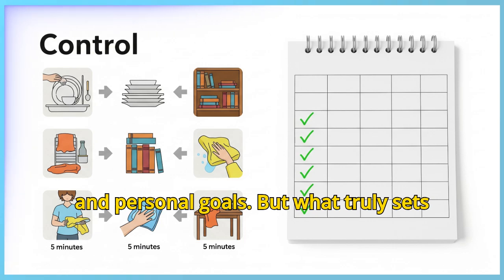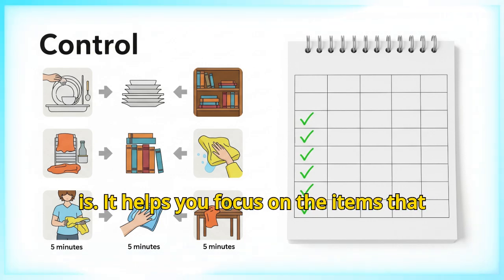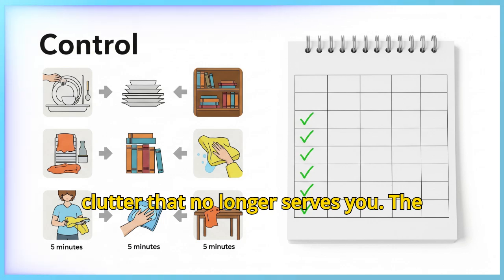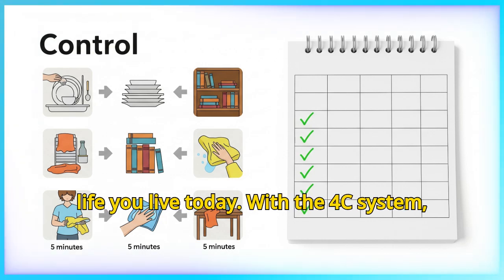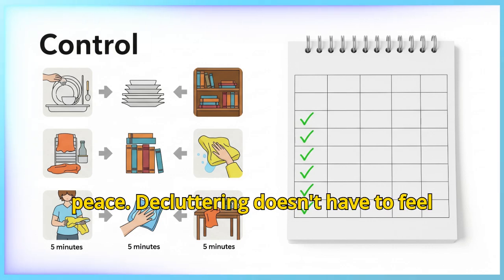But what truly sets the 4C system apart is how rewarding it is. It helps you focus on the items that matter most, those tied to memories and joy, while gently letting go of the clutter that no longer serves you. The result? A home that feels safe, comfortable, and perfectly reflects the life you live today. With the 4C system, you're not just tidying up, you're creating a space filled with meaning and peace.